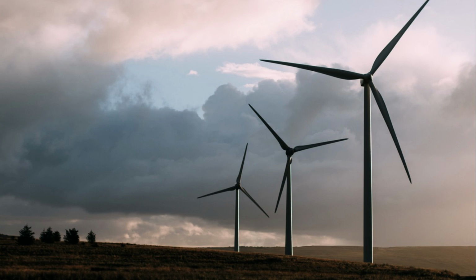Wind turbines are most commonly built in large groups called wind farms, but single turbines are also sometimes built in residential areas. Wind farms can either be built onshore or offshore. Each method has benefits and drawbacks.